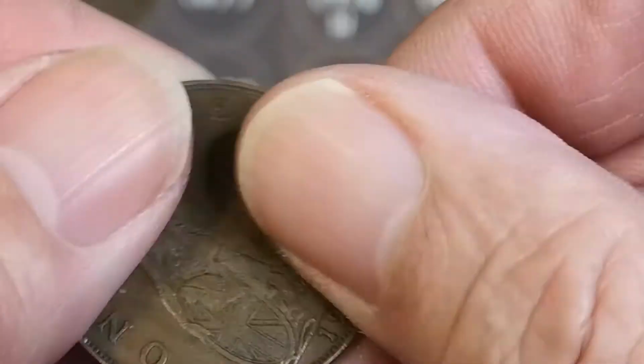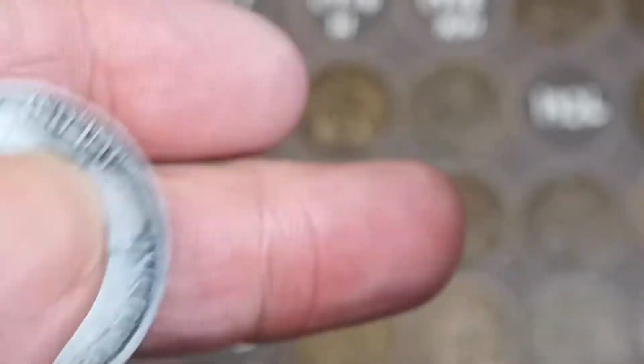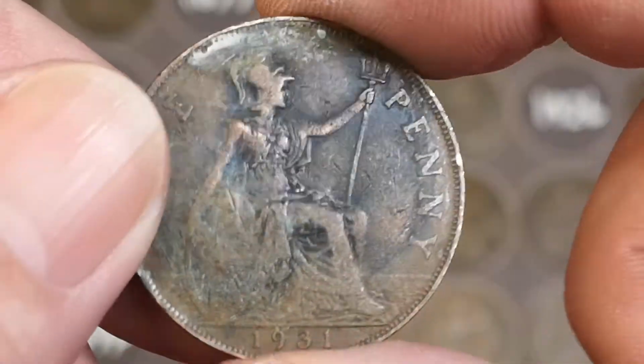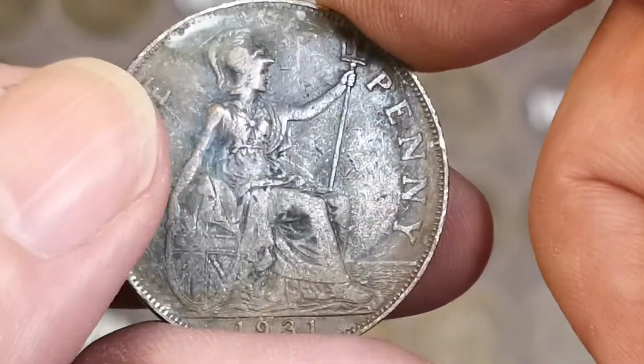21, 1935, 1920. There's an 1896, 1931. That's a bit mucky. That's going to go into the dirty mug.